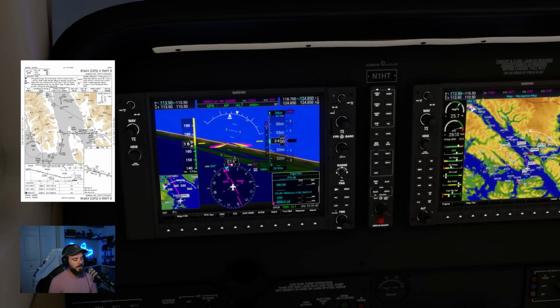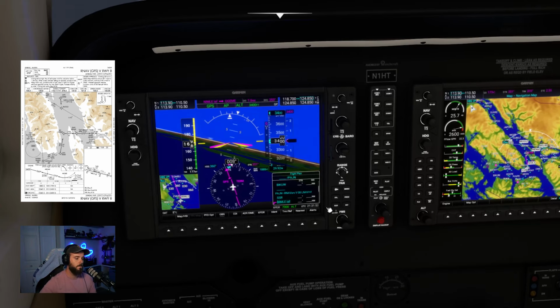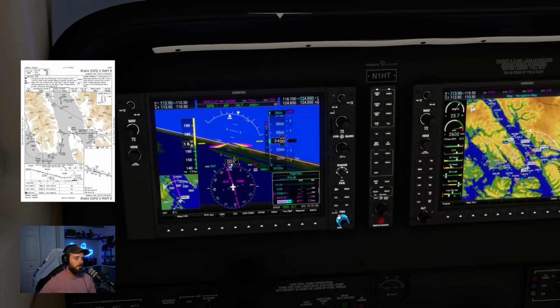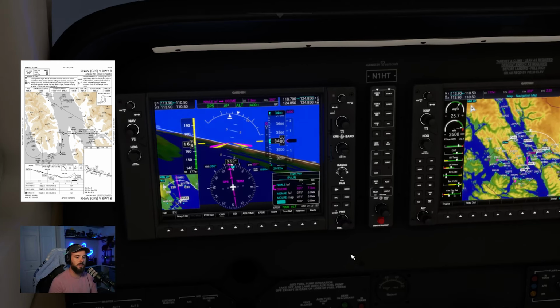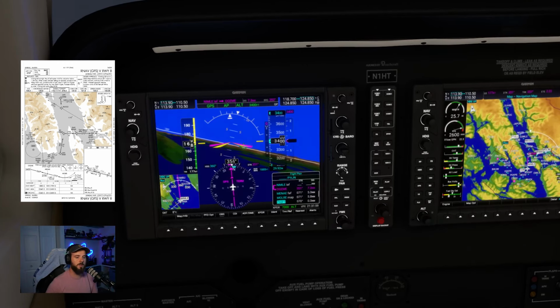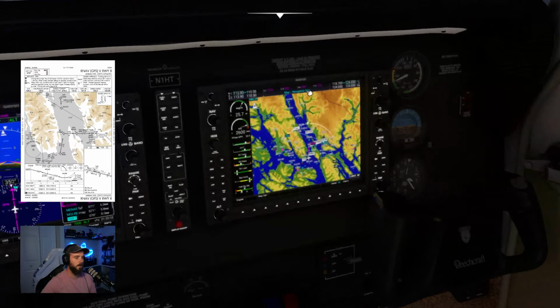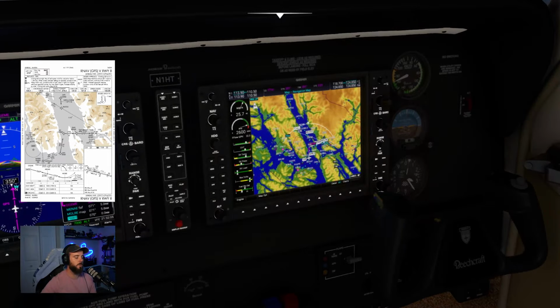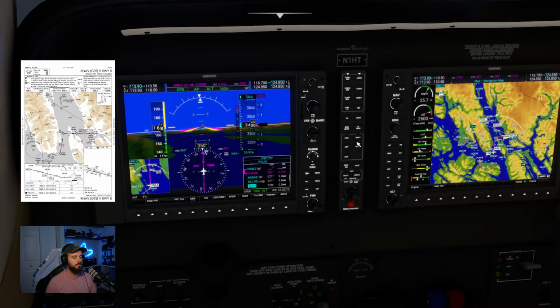Let me know if you know how to pronounce it better than I do. There's Nimli, still 3,400 to Ogami. Looks like we're about 7 miles. If I look over on my multifunction display over here, looks like I'm about 2 minutes, 20 seconds from Ogami at my current speed.